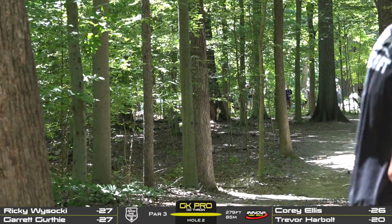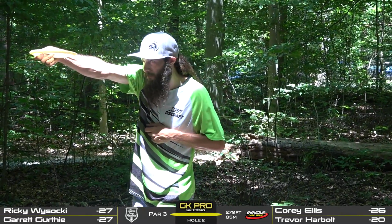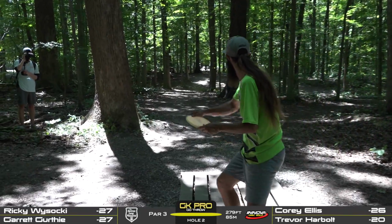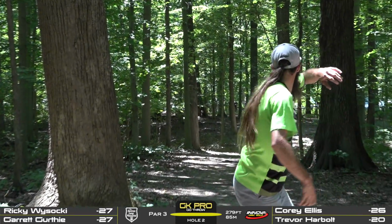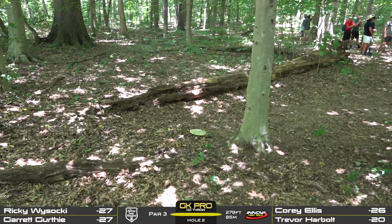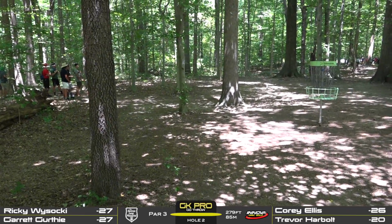And it looks like he pulled it just a bit too right, got kicked off to the left. Got far enough up there, he should be able to either have a look for birdie or be able to get his par. Looks like Trevor might be throwing a mid-range, probably a buzz. Gets a good little grind there at the end off of the log, keeps him inside the circle.